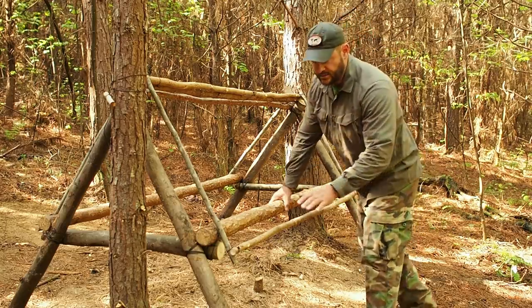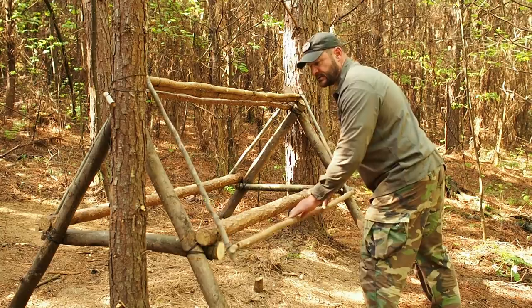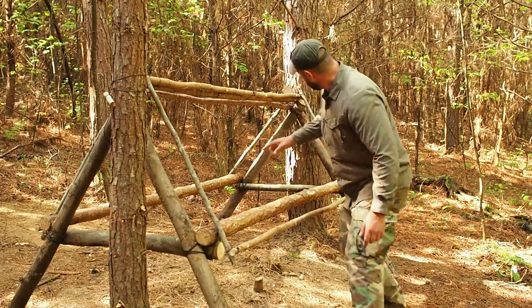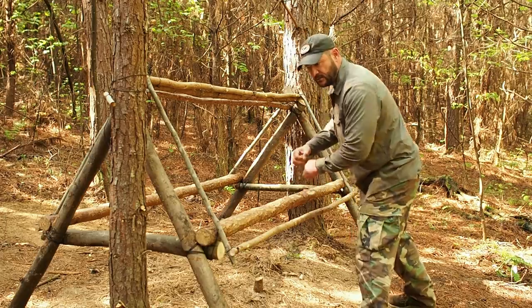Nice. So the one thing we didn't do last time was we didn't rack this. And that prevents this side-to-side motion, like Mr. Miyagi. Side, side. So all we're going to do here is use a running bowline on this corner. Go around that corner. And then crank it down using a rope tackle or trucker's hitch.